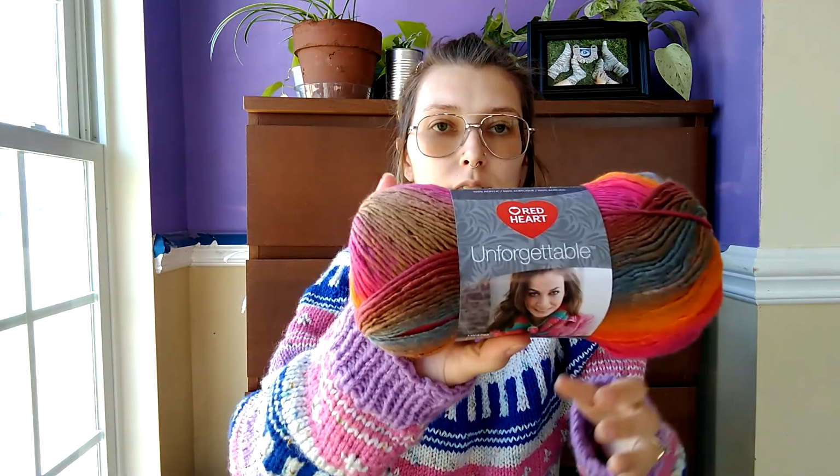Now I've got some crochet that I've been working on. For Christmas, my mother bought me 12 balls of Red Heart Unforgettable single ply yarn in the Sunrise colorway. So, upside down. So this is it. And this is the colorway. It's got pinks and oranges and blues and grays and more magentas, and just the way that they all go through with each other, there's a lot more colors than it looks like.